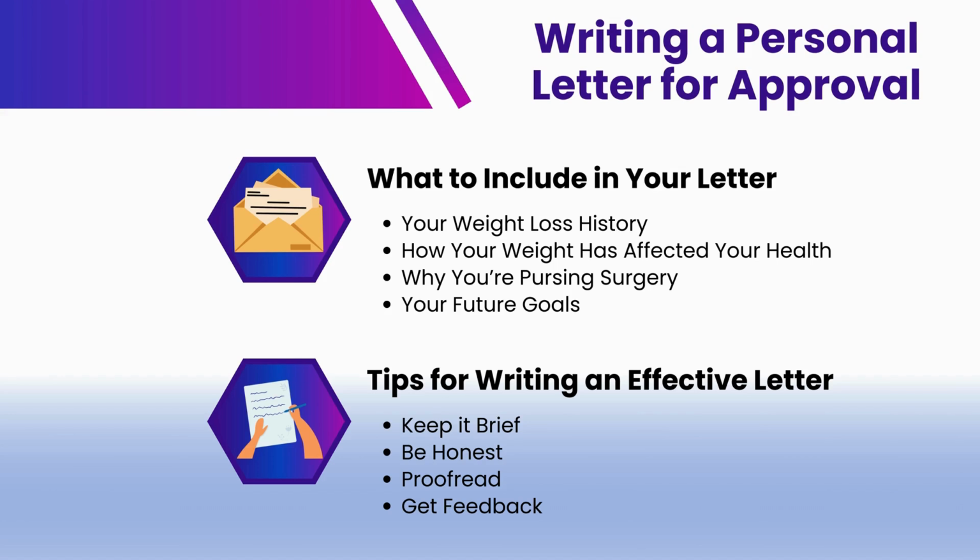Why you're pursuing surgery. Explain why you believe weight loss surgery is the best option for you. Highlight your commitment to making the necessary lifestyle changes. Example: I believe weight loss surgery is the tool I need to regain control of my health. I am fully committed to following my surgeon's recommendations and adopting the dietary and lifestyle changes necessary for success.